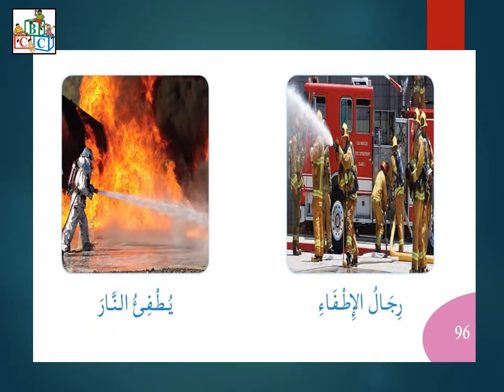And last two pictures down in your book, you have rijalul itfa. Recite rijalul itfa. Again. Rijalul itfa is the firefighters. Ce sont les pompiers, comme vous voyez dans la photo. Recite. Rijalul itfa, the firefighters. Again.